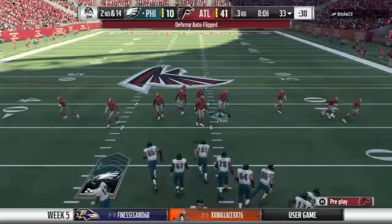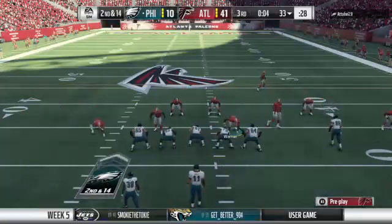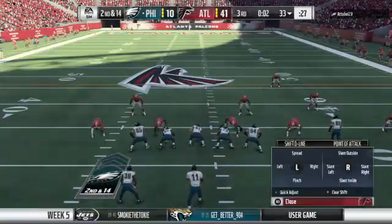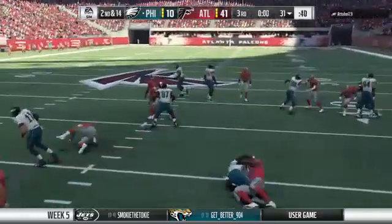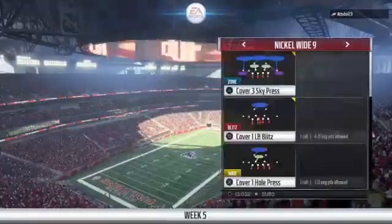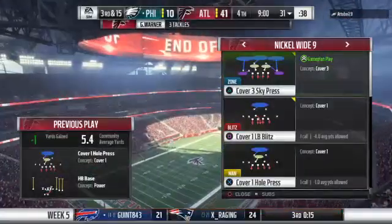Looking to jam the receivers at the line here. Press coverage look defensively. They'll run it now out of the gun. And maybe a measure of revenge there. He's had his way in this one, but this time they get him behind the line.